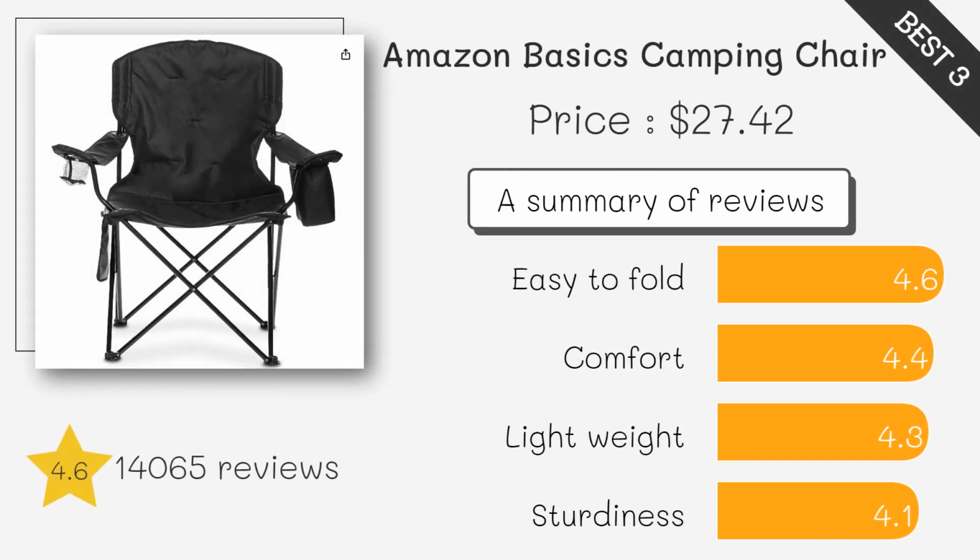This chair is known for its dual lock system that keeps you securely seated. It's lightweight, easy to carry, and suitable for various outdoor activities.